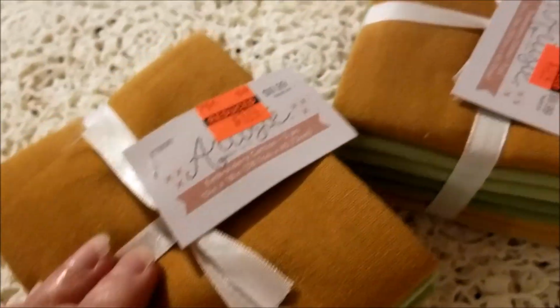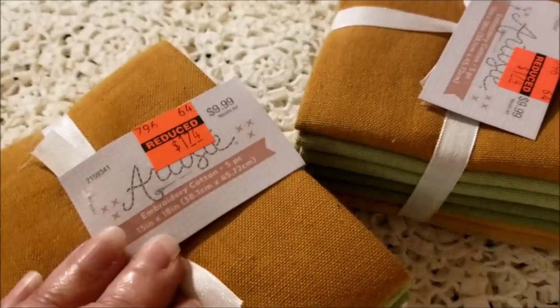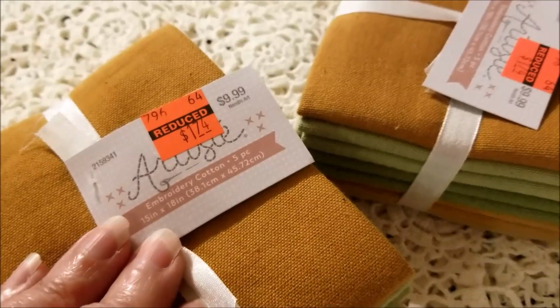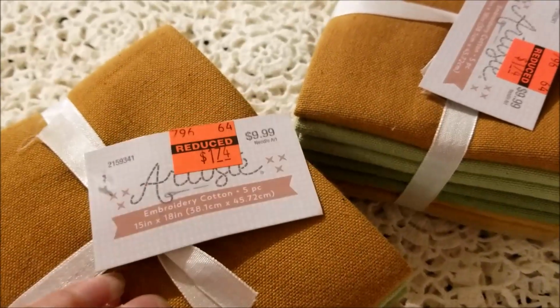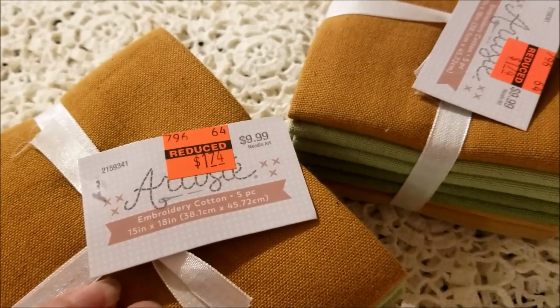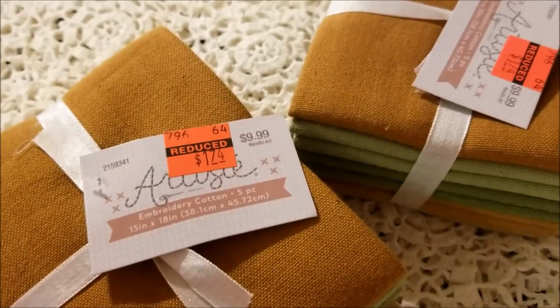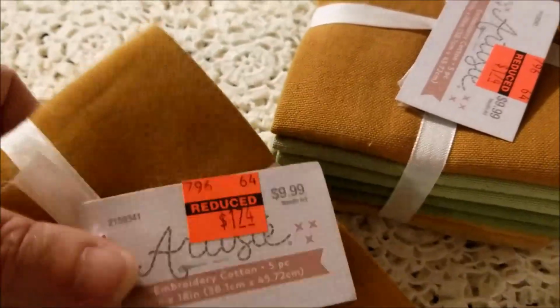I only saw one on clearance, and I did buy both of them. $1.74 for 5 cuts of fabric. I mean, even at $9.99, these seemed like a great deal. I just hadn't made the plunge and bought any yet. I hope they replace it with more colors. I am really looking forward to stitching with this.